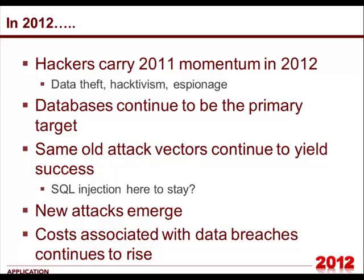We also expect that throughout 2012, databases are going to continue to be the primary target. And maybe it's pretty obvious. Databases are where we store the vast majority of the sensitive information that we hold. Databases hold more sensitive data than all other storage formats put together. So with this much sensitive data in databases, it makes sense that that's where the attackers are going to continue to target. That's where they're going to reap the big rewards.